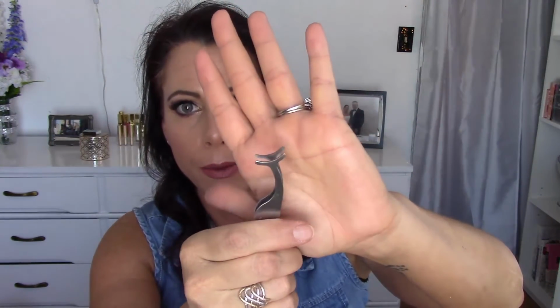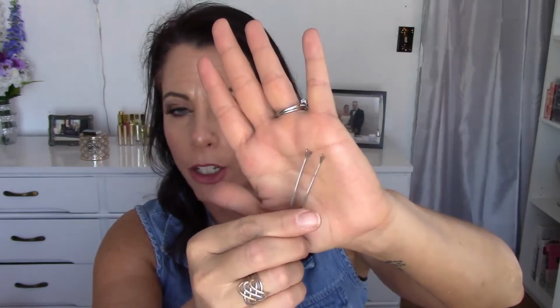Alright, then I have this little guy here, and I'm sure we have all seen these. This is an eyelash applicator tool. It's all I know to call it, an eyelash applicator tool. I love this because it helps me actually apply my lashes. I can put the lashes in here and apply them really, really close to the lash line. You see how that just fits right into that lash line?